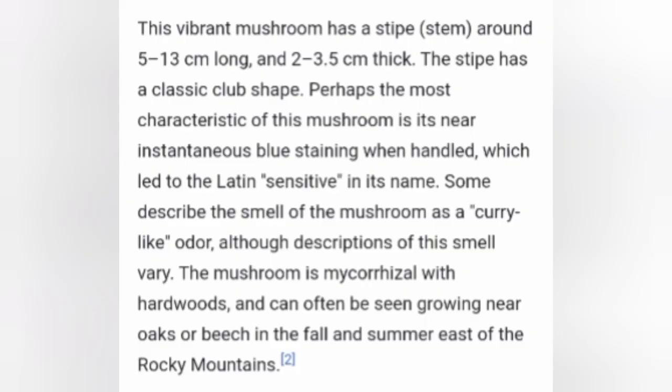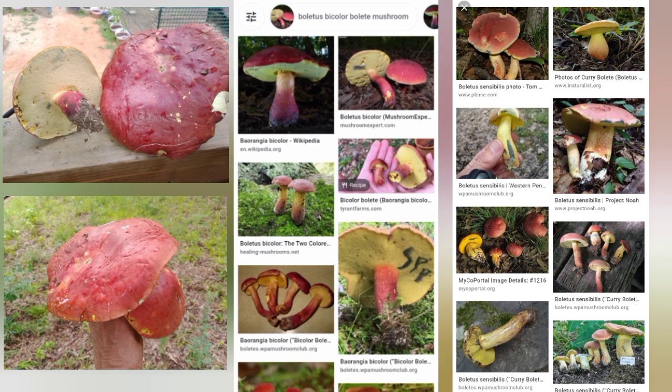This is the description of the Boletus sensibilis, and what got me mostly, that was different from the other one, is that the Boletus sensibilis, which is a poisonous mushroom, has a curry-like odor. And the mushroom that I found definitely had a curry-like odor. The mushroom I found is on the left. The display in the middle is the bicolor bolete, and the one on the right is the Boletus sensibilis, which is poisonous. So you can see now why I'm very concerned about eating this mushroom, and the curry scent leads me to believe that this is not the edible version. It is a Boletus sensibilis, and again, I'm not going to eat it. I'm just going to set it on fire.